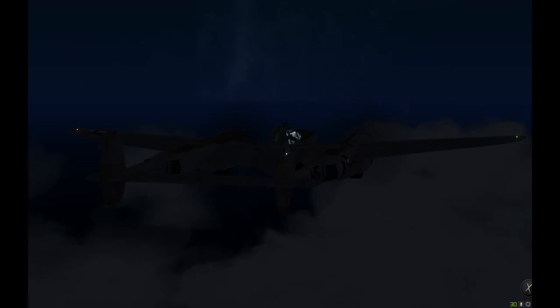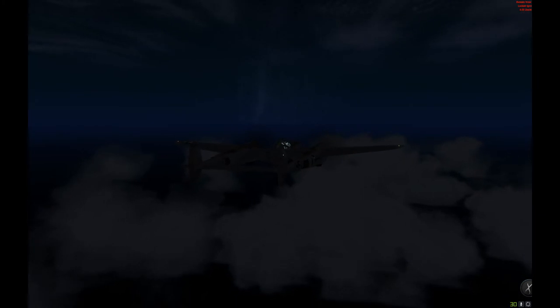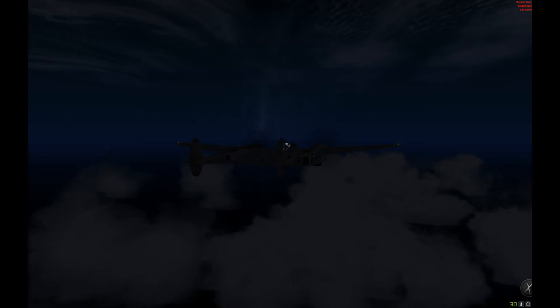What is that weird green column? What is that thing? Is that the aurora? Although we're too far south of the equator to, not far enough south of the equator to see it. There is something very strange going on here. Off to the left there. I don't see it anywhere else.